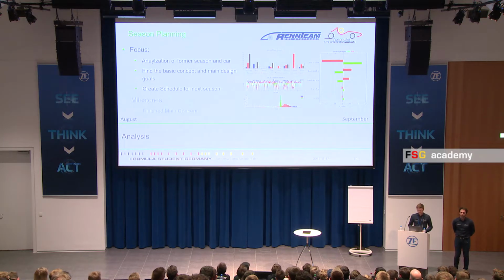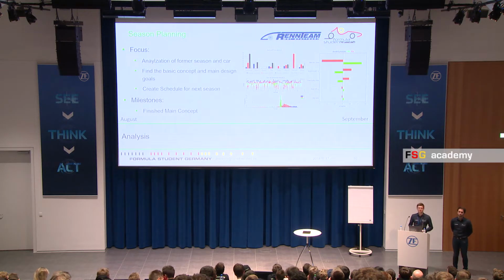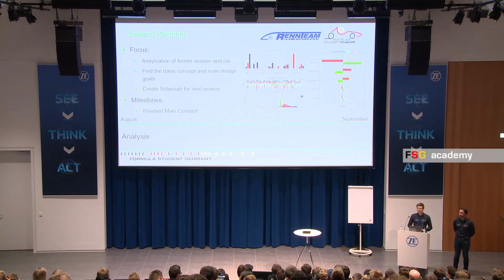What is important here, the milestone is to finish the main concept and not the simple concepts with the small parts. So we just decide whether we want to make a big change to the car, for example, changing the whole suspension system or changing the monocoque or the aero concept and so on. And this decision is made here, because when you want to change something big later on, then it's too late, you don't have the time to make the best out of this concept.